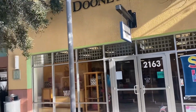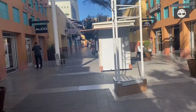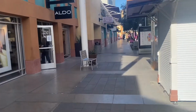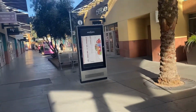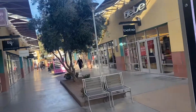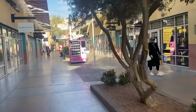Dooney and Burke, anybody ever used to be ride or die Dooney and Burke? I used to love that product. But Timberland, David Yurman, just all kind of little shops. Like I said, it's a really neat day out. This tourist design, cool sunglasses. I may stop in there, but I'm headed for the UGG. But I'm gonna for sure show you guys everything I picked up today.